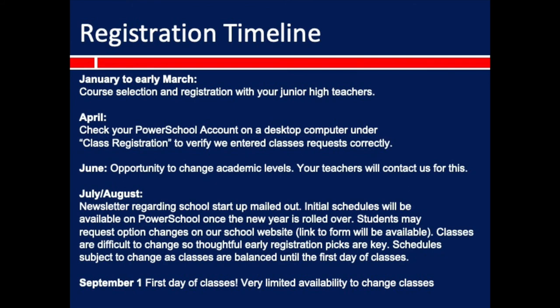And then in July and August, we send you home a newsletter from the school to let you know how to get to school. Your initial schedules will be available on PowerSchool, but please don't fall in love with them because we balance and move things around right up to the first day of classes. You can request to change your options through an online form, but like I said, friends, it's really hard to change your options, so take the time now to research what you'd like. Then September 1st, first day of classes, very limited availability to change classes, but guess what, friends, it's only grade 10s on the first day. So it's a really nice day to start here at Crescent Heights. Just you guys, you get to know each other, get to know the school. We're super excited to see you.